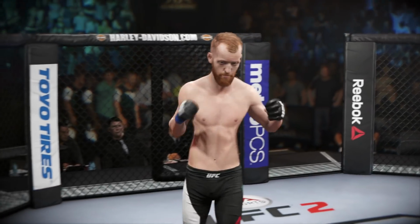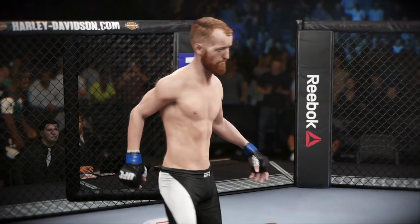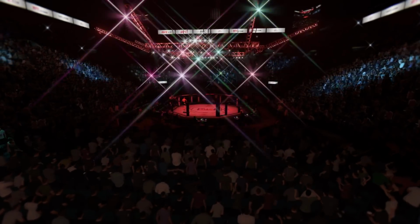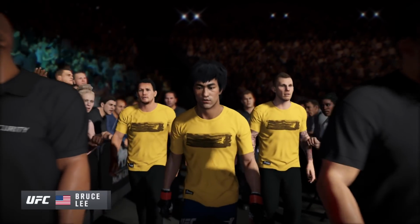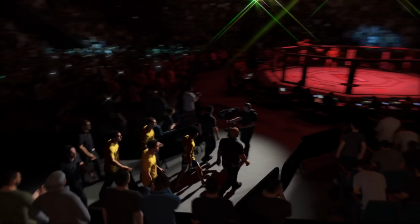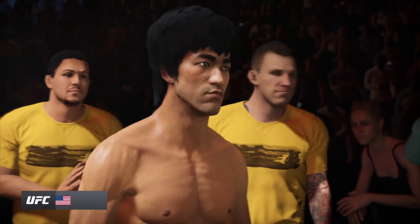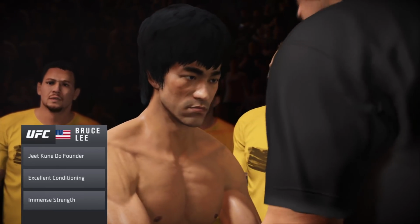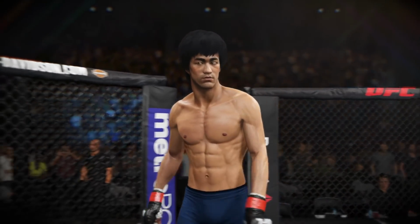Patrick Houlihan enters the octagon. Bruce Lee looking to prove once again that he's one of the best in the world. This guy has devastating choking techniques. If he can get a hold of your neck, he can close it off like very few in the world. Bruce Lee back in the octagon.